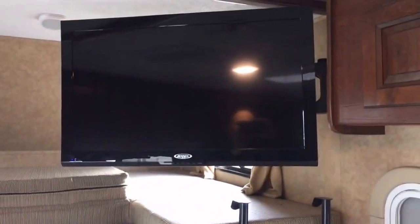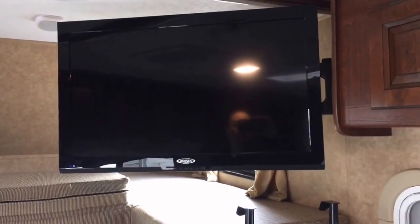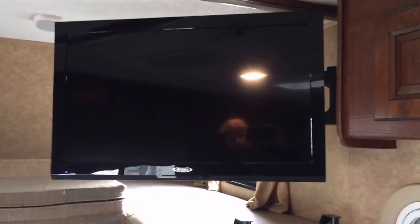Big, pretty generously sized TV on the swing arm, and check that out. You get to see my balding head reflecting on there. Wow, that thing's getting shiny.